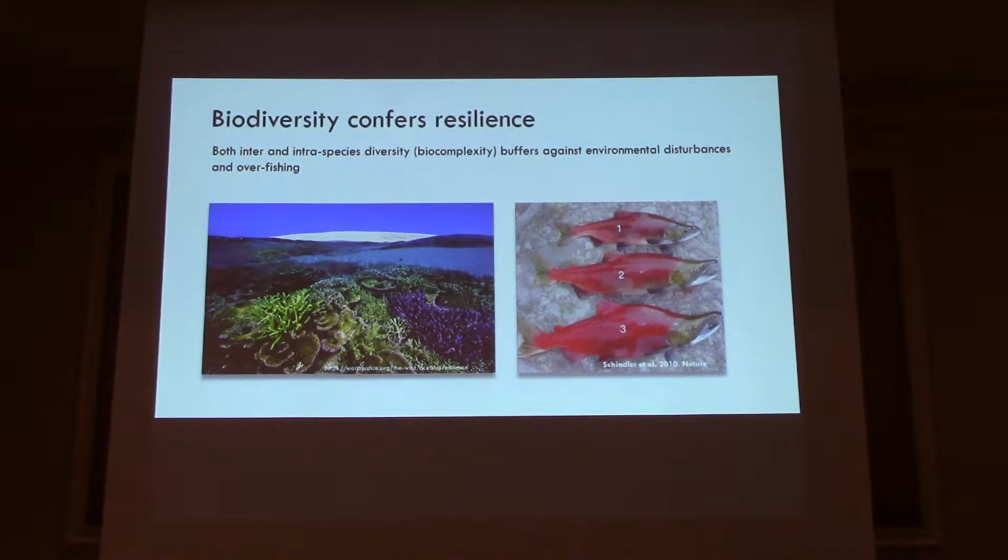So by now, it's fairly broadly recognized that biodiversity tends to promote resilience in ecosystems. So for example, in coral reefs, species diversity has been shown to promote ecosystem health. But also within species, there can be really important diversity, sometimes called biocomplexity. So that can be, for example, structuring of populations into local self-sustaining populations, subpopulations that may be adapted to local conditions to show different ecotype variation. And this phenomenon has been most famously studied in Alaskan sockeye salmon, where it's been clearly shown how within population diversity can really buffer systems against both environmental perturbation and also fishing pressure to cause more sustainable fisheries long term.